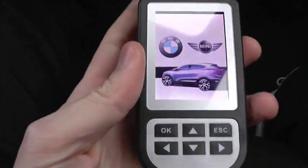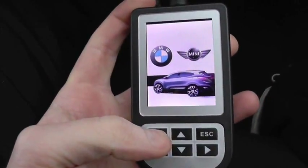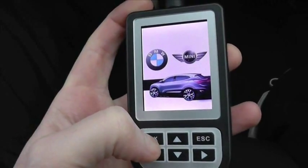Basically, we have the scan tool here, which will tell us what the exact fault code is and where the problem is. I'm just going to click OK to this, diagnose.